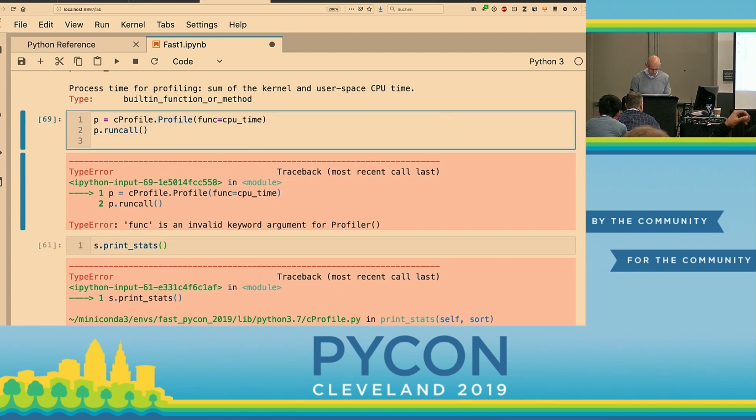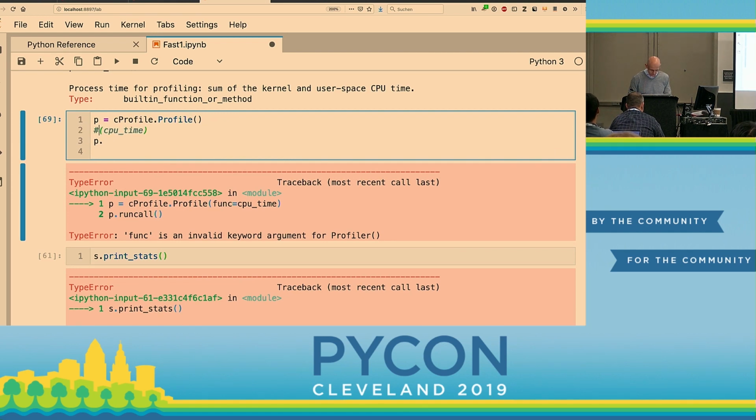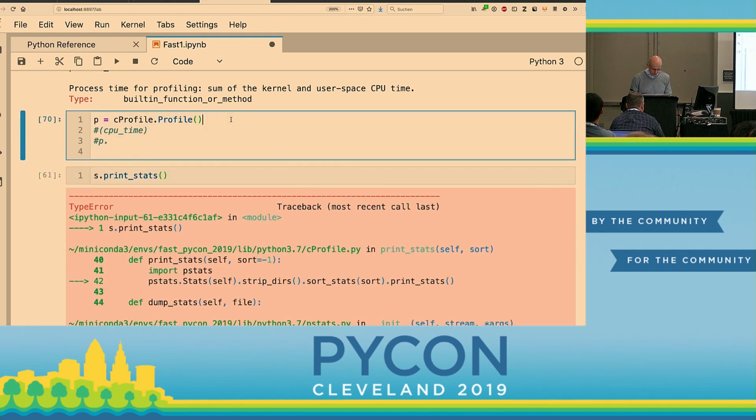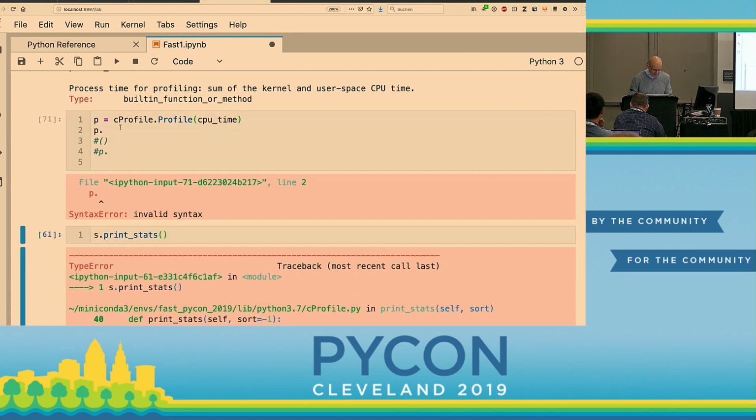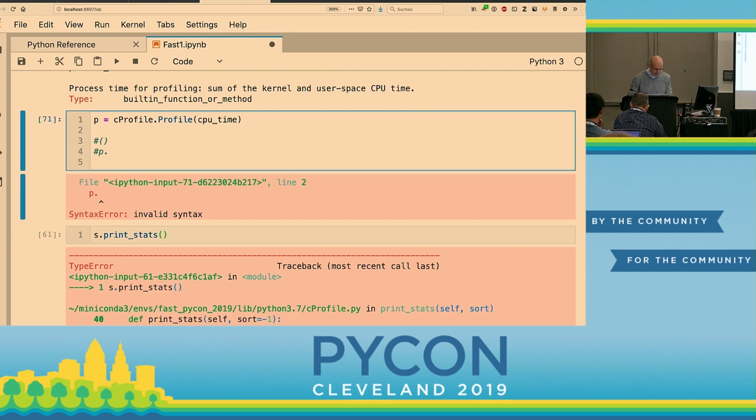CPU time should be run call, and then you call the method print stats of P. Yeah. So okay, now this works, and now I can say P run call. Run call of CPU time. But he's not trying to profile CPU time. Ah, he's trying to use CPU time as the method. Yeah, I have to feed CPU time there, and then once I do this, now it works.